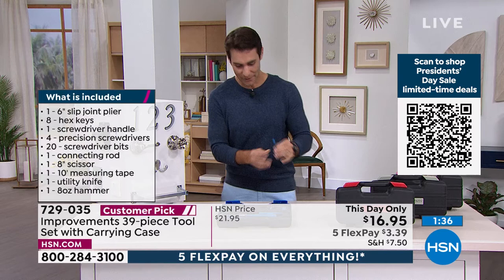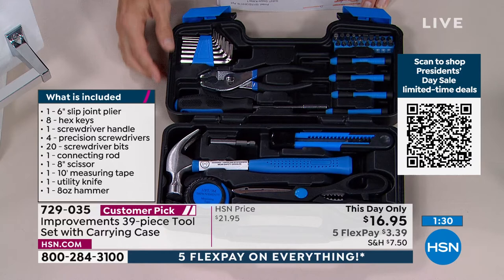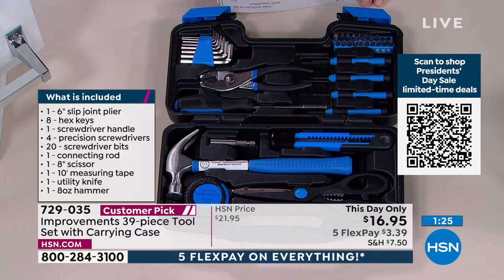Take a look, that's a great overhead shot here. You're seeing everything that you're getting and it's listed right there on your screen: between your pliers, the screwdriver handle with all of the bits, the scissors, the measuring tape, utility knife, the hammer. This is something, I don't know, if someone's living in the dorms or if someone just moved into their first apartment or their first home.